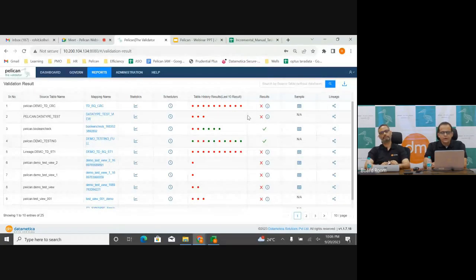So I have logged into Pelican. Pelican, as I said, is an automated, AI-enabled tool. For Pelican, the unit of work can either be a table or a pipeline. Pelican is able to do auto-discovery of your databases. Once we connect Pelican to a database, it is able to find all the tables within that database, and it is able to match those tables against your modernized platform for validation.